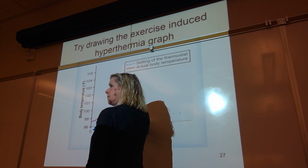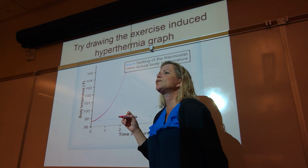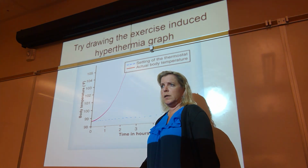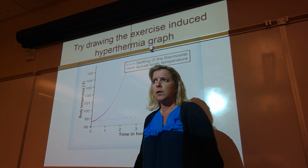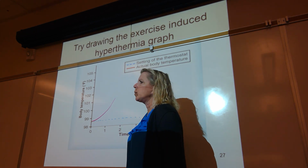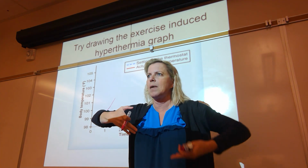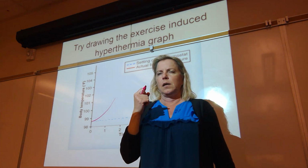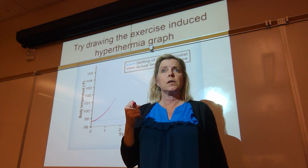Will it keep going up? Do we get up to 105, do you think? No, because what starts to happen? You start to deviate. Your hypothalamus says, what in Sam Hill are you up to? What are you doing? Now we're getting too warm. And what will the hypothalamus now do? It's going to send outgoing commands to your effectors. And it's going to try and cool you while you're working out.